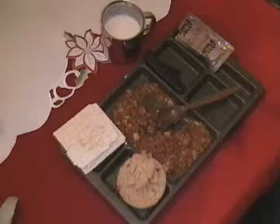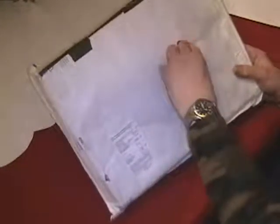Alright, stand by. I'm going to clear the table here and we'll take a look at what Steffi sent me. This is a package that arrived a day or two ago from Germany. And it has a few tears in the paper already. I'm not going to risk sticking a knife in there. Bubble wrap on the inside. I almost feel bad about opening it. I will cut the tape with a knife, however.